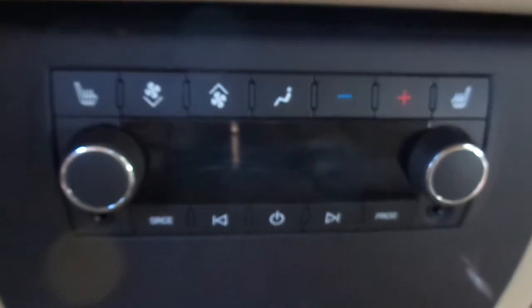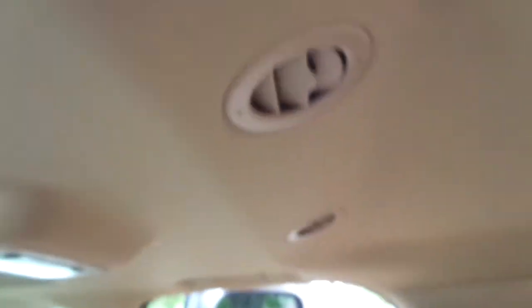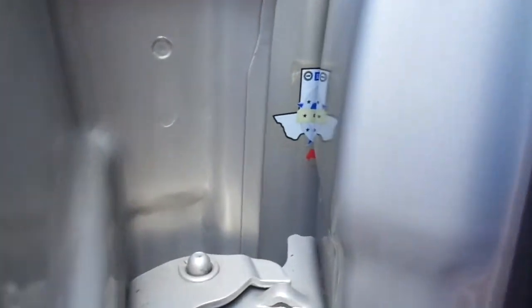And listen, can you see it? Looks like there's never been a foot back here. It even has rear heating for the seats, rear stereo, rear air conditioning temperature. There's not a spot on nothing. The armrest looks like there's never been a human being touch it. The seats are the same way. Headliner's perfect. You got rear air, of course. Everything inside it is still perfection.